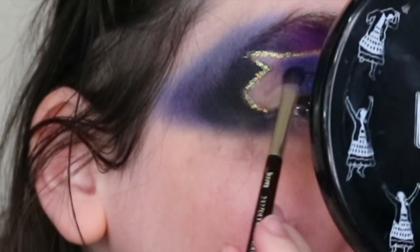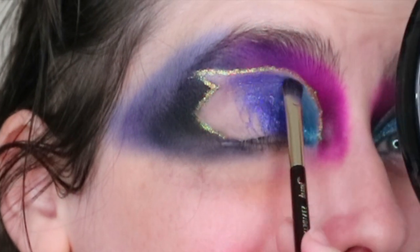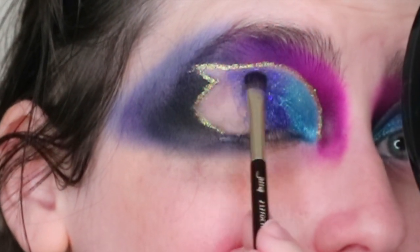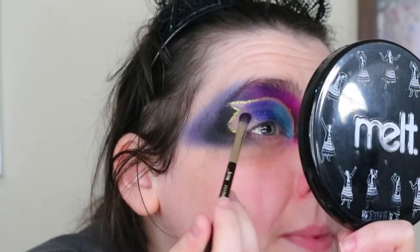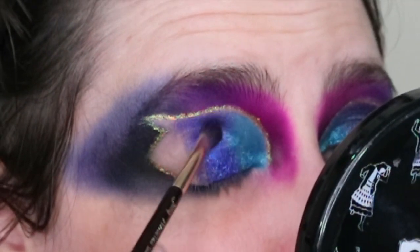But also, how lovely is that gold? It's almost gone, by the way. I'm so annoyed. Does anyone have a liner that matches that? It's a yellow gold, not a silver gold. A yellowy gold. And I did realise when I was doing this, there's sort of Jasmine from Aladdin vibes. I'm kind of here for it.